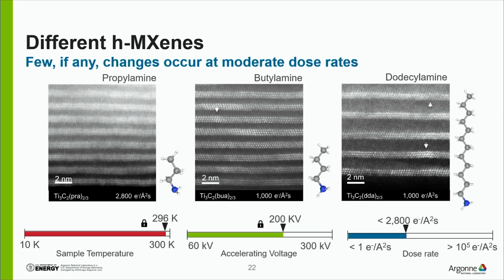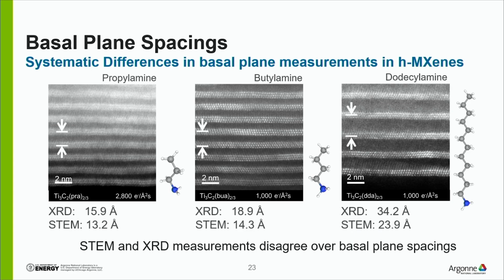So here's a few of the different chemistries that we saw. Basically, we have longer and longer surface groups that we're introducing here. And we tended to see that if we had larger surface groups, those little wiggle or ripple patterns tended to be a little more pronounced. Now, when we compared our STEM analysis to XRD measurements by our collaborators, we saw that something was not quite right. If you look at the XRD lattice parameter for the 002, which is the basal plane spacing here, the XRD measurements are consistently larger than those that we arrive at from STEM.